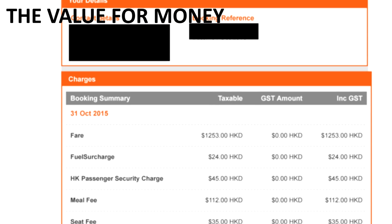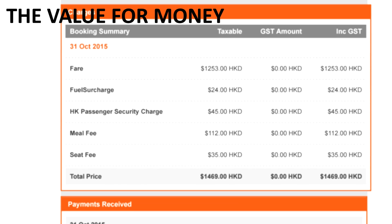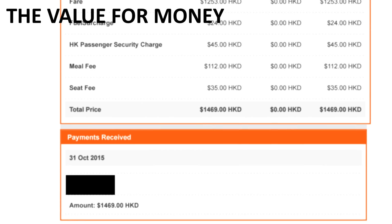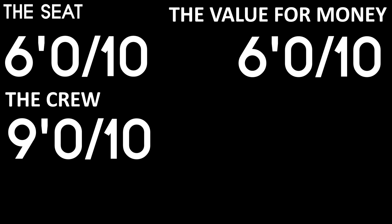Next, to the value for money, Jetstar were the cheapest on the route after Tiger and Scoot, which means that they were the most expensive LCC on this route. The margin wasn't that high, but if not for trip reporting, I think I would have taken the earlier Tiger Air based on price. So a standard 6 out of 10.